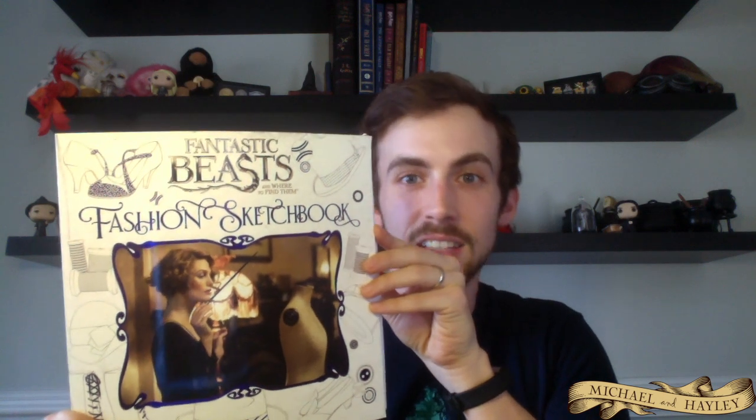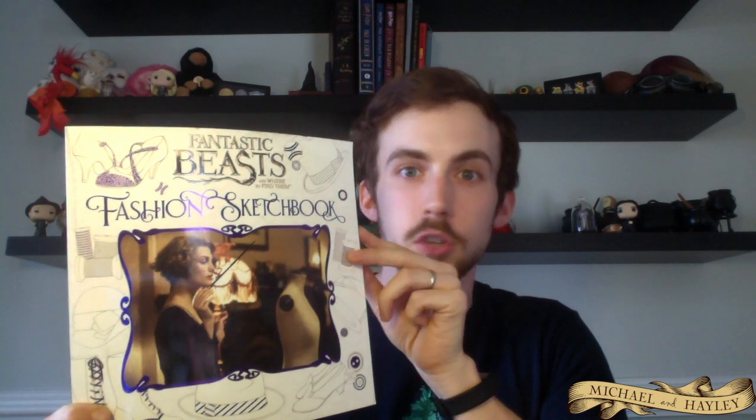So I have this question though. My question came from a lot of the earlier marketing that they were putting out right before and when the first Fantastic Beasts movie came out. There were more than 5 wands that they were putting in these promotional images and these companion books. One of those that we happen to have is the Fantastic Beasts Fashion Sketchbook. We originally bought this book because it had one of the earliest images of Queenie's dress that wasn't a super dark image, so we could actually see the shape and the details of the dress.